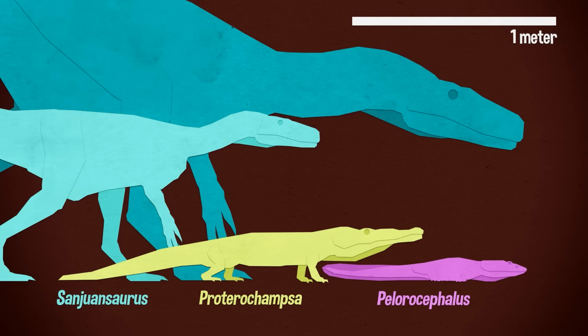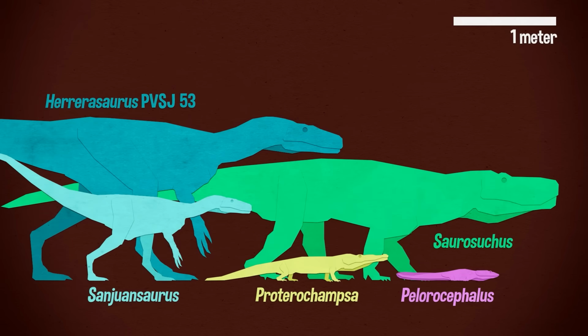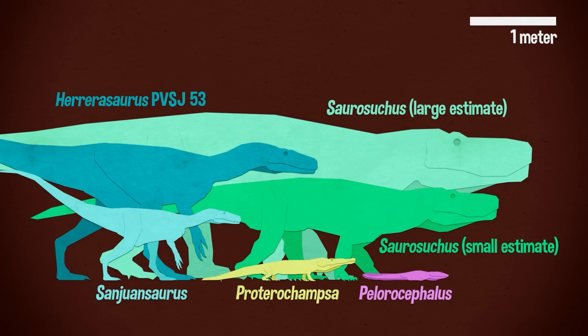The largest carnivore at Ischigualasto was Saurosuchus, which is more closely related to crocodiles than Proterochampsa, but ironically doesn't really resemble them. This was a large, quadrupedal, deep-skulled carnivore that lived on land and walked upright. Size estimates for Saurosuchus vary because the remains are not very complete. The smallest estimates put it slightly bigger than the largest known Herrerasaurus, but the largest estimates are twice that size. Clearly, they were the apex predators in their environment, even though they were dramatically outnumbered by Herrerasaurus. Saurosuchus is actually one of the suspects in a mystery.